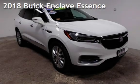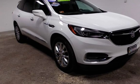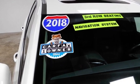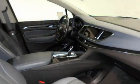Presenting a pre-owned 2018 Buick Enclave. This four-door SUV has a six-cylinder, 3.6-liter V6 engine, with four-wheel drive, and an automatic transmission. This Buick is a great value with less than 30,000 miles on the odometer.